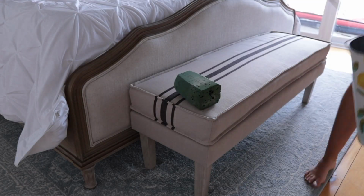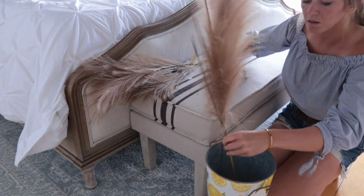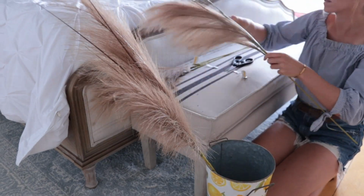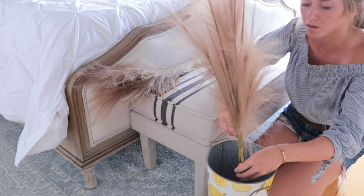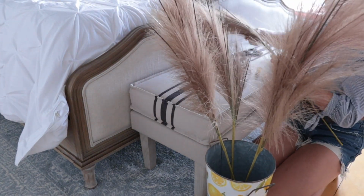I'm so excited. I finally found some pampas grass at my local Michael's, so I was able to set that up in this pot. I'm still not sold that this is the right pot for the pampas grass, but because it's so summery, I thought it worked for now.